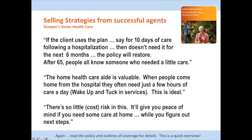you back into bed. That's where you don't need a home health care aid 24/7 or even 8 hours a day. Many people can suffice with wake-up or tuck-in services. This is an ideal policy that will cover that care. I love this quote from an agent. There's so little risk, meaning cost risk in this, it'll give you peace of mind if you need some care at home while you're figuring out next steps.